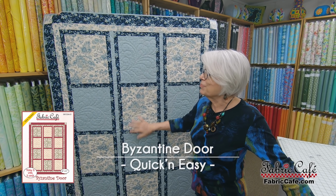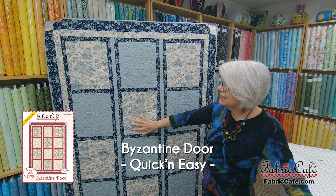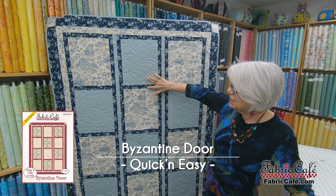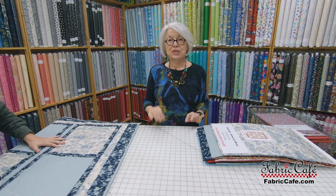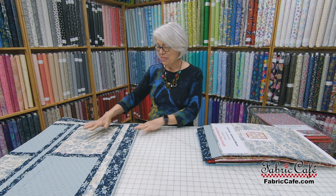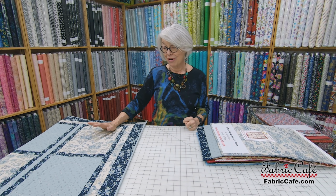Now you saw that last Byzantine Door. Well, here's another Byzantine Door done in a little different coloration. I think you're going to like this one a lot. Now in this case, we chose our focus fabric first, and then we compared these 2 to get our light and our dark. So that's one of the magic parts of a 3-yard quilt. You can pick any fabric that you want for your traditional focus fabric, and this one just happened to be light, even though in the last Byzantine Door I showed you, the focus fabric was one of the darks.